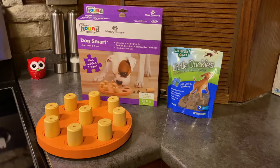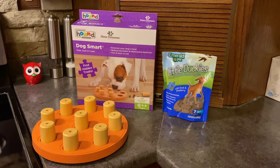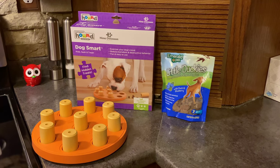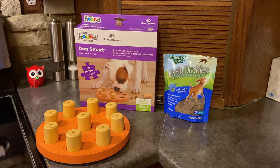Guys, today we've got the Outward Hound Dog Smart Hide, Seek, and Treat. It's a level one dog puzzle. And I'm going to get it loaded up with these duck and blueberry treats and give both the boys a chance to solve it and see how it goes.